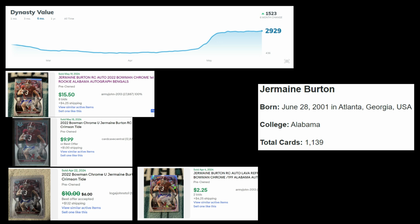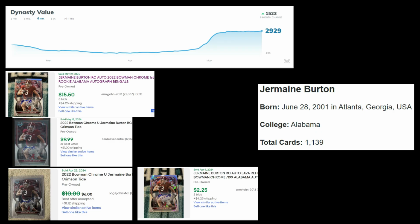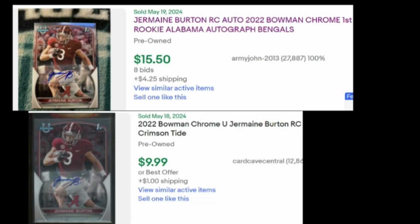And so I pulled some data from before the draft till now after the draft, and keep in mind, Jermaine Burton has 1,139 different rookie cards. Having gone to Georgia and Alabama, the guy has been in the college circle for a while, and so he's got a lot of cards printed here. And if you look, April 22nd, the Bowman Chrome University first with the rookie autograph here. This is a non-serial numbered card. This card was selling for an average of around $6. You can see after the draft, this card went up to $9.99 to buy it now.